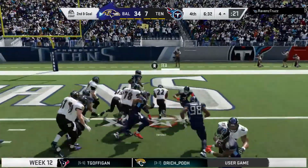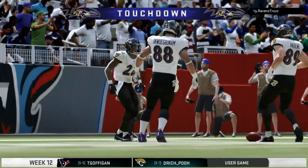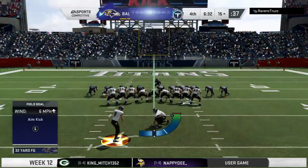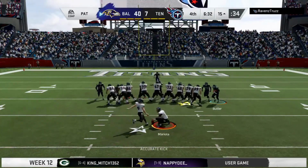Now they try the right side here. And he will take it in for a Ravens touchdown. Taking it in from 4 yards out as his guys continue to put this one out of reach.